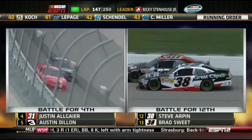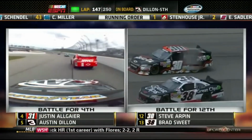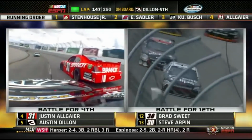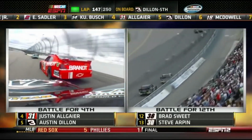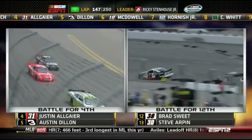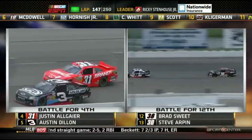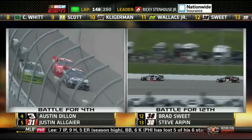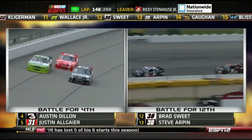Steve Harper and Brad Sweet there for a spot just outside the top 10. Right side of the screen. I've been impressed with Brad Sweet in the couple opportunities we've had to see him in the Nationwide Series. He's done a very nice job in this 38 car. One thing I've noticed about him is he gets better as the race goes on. He may not start out as fast as you think he's going to be, but he will get better as the race goes. In California he wasn't all that fast at the beginning, but at the end of the race, he was really picking off spots.